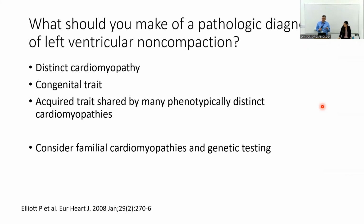So when you look at things, we can see changes, and we'll call it that, but proving the etiology takes a little bit more correlation with other types of data, other clinical data, and other laboratory data. Importantly, when you see this type of change, the non-ischemic cardiomyopathy, those changes that are consistent with non-compaction, you should think about genetic testing.